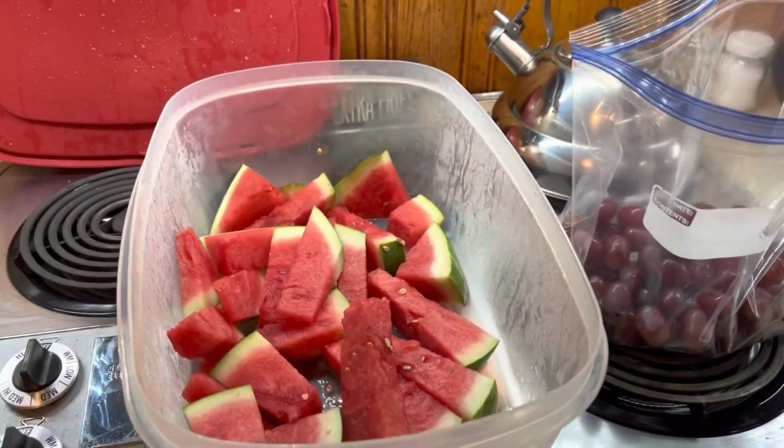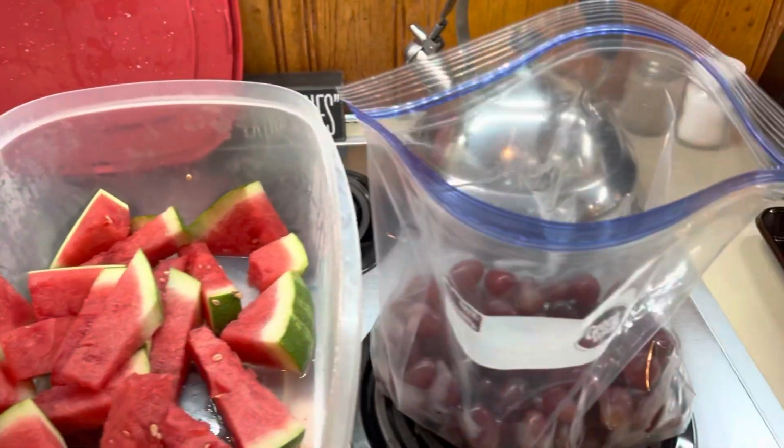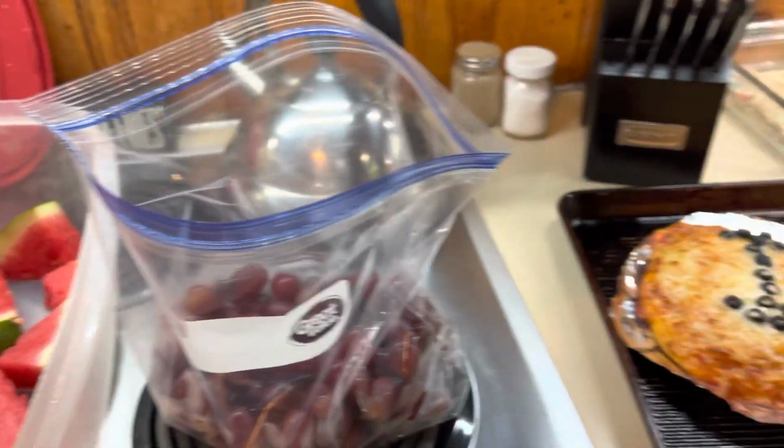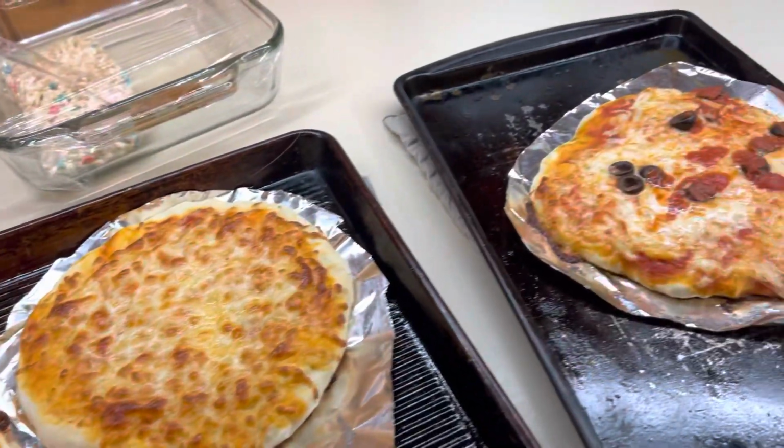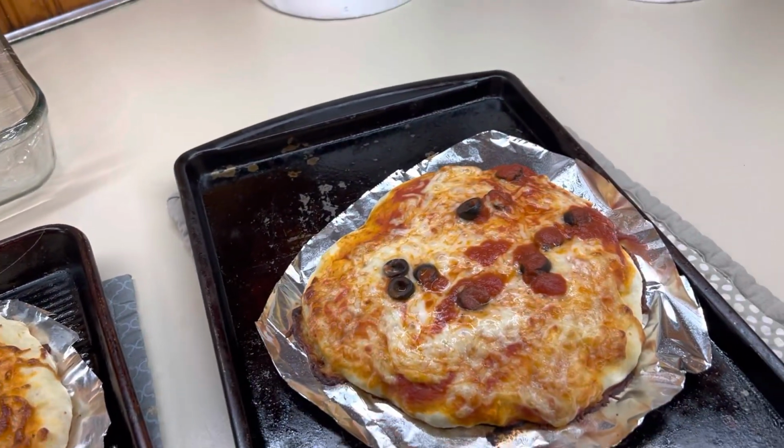Okay, so we have got some cut up watermelon to go with our pizzas. We also have some grapes if anybody wants grapes. And then we've got their pizzas. They look so good.